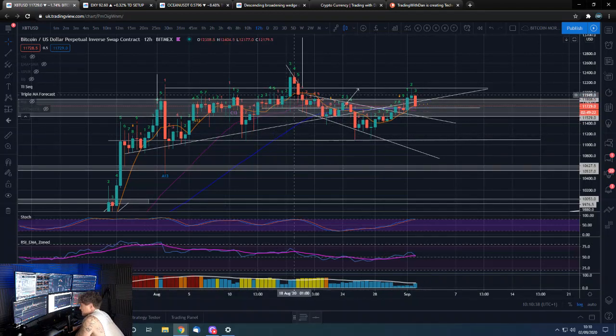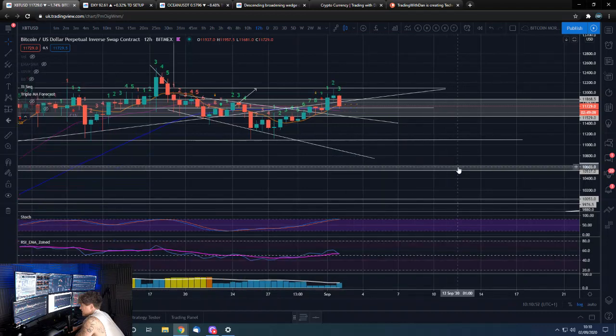We're literally playing out. We came to the bottom side, we were talking about how we were going to come to the top side, and we came to the top side. Now it's a case of, do we come to the bottom side again, or do we make a higher low relative to this low here? And only price action will tell us that.